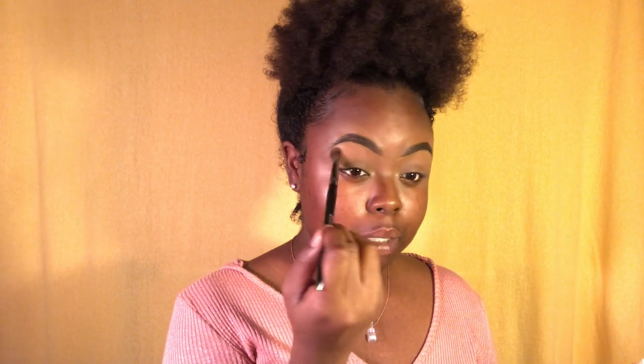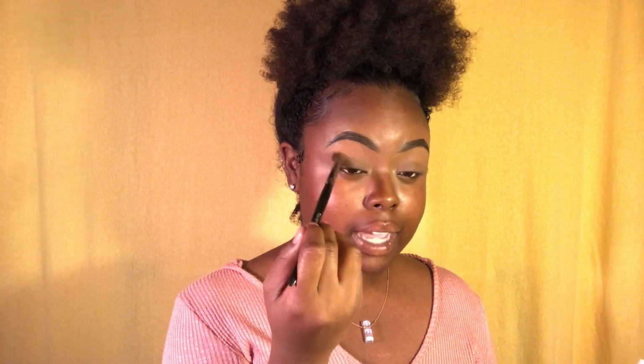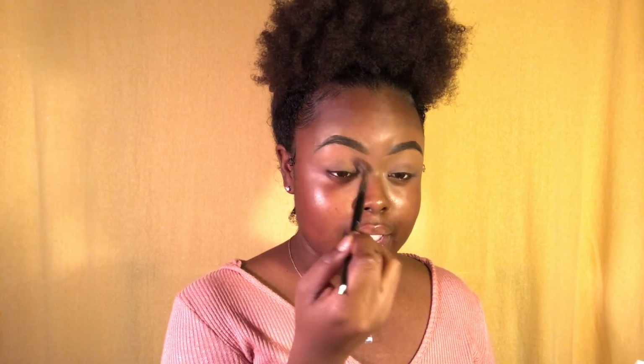So circular motions, and you just want to blend and drag. And so basically we just want to cover that entire transition area that we have. When you're putting on the brush, don't be afraid to get up in there, really get that pigment in there. I am now going to take my Morphe M441 brush, which is a blending brush.